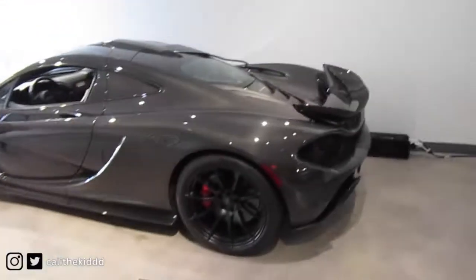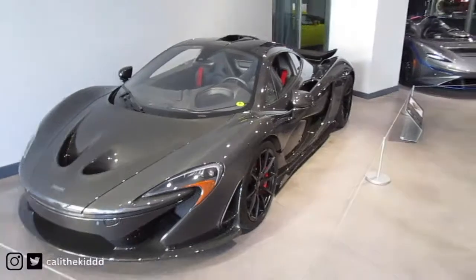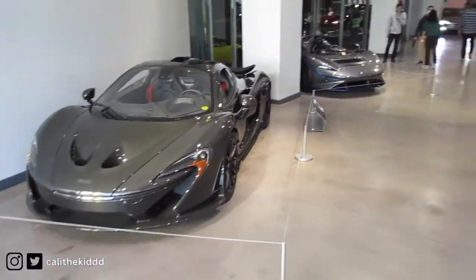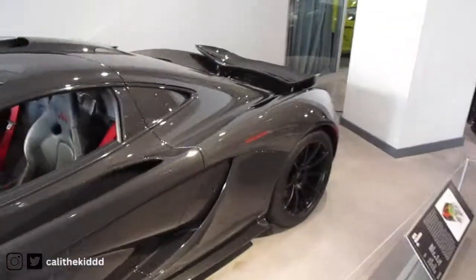I'm gonna show this P1 real fast. But here's the P1 right here. Full carbon fiber. See it, she's up there too. The room's clean. There it is right there. It's clean. They got another P1 or McLaren over here too. I don't know what that one's called. But this one's really clean. See the information right there.